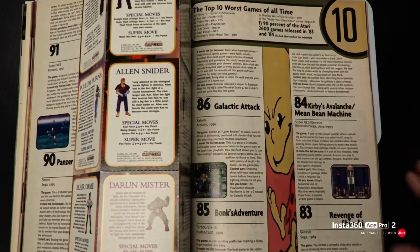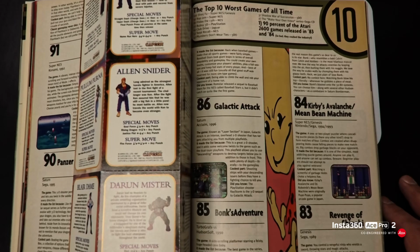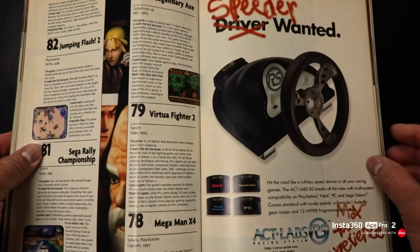Interesting. If you look at the top here, it says top 10 worst games of all time. Let's see here. Let's go number 10. Shaq Fu, number 10. Rap Jam is number 9. Friday the 13th, number 8. Bubsy 3D. Club Drive. Total Recall. Plumbers Don't Wear Ties. Shadow: War of Succession. Number 2 is the Make Your Own Video Game series. And number 1 is 90% of the Atari 2600 games released in '83 and '84. So bad, they crashed the industry. Yeah, some of those early Atari games are kind of hard to play, but for the time, I'm sure people were excited about them.